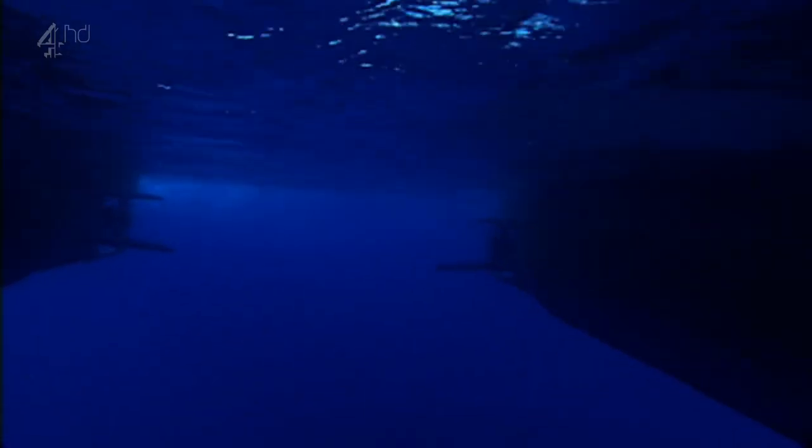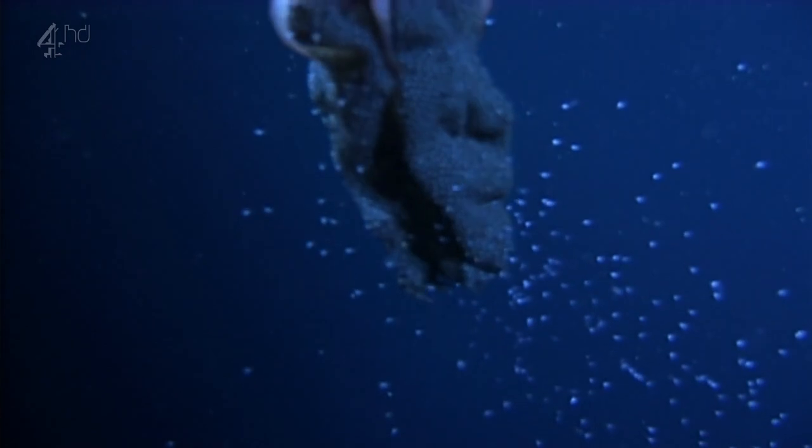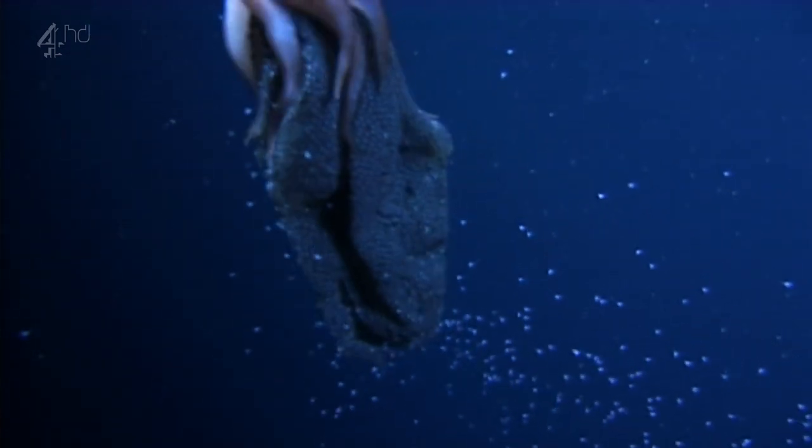Recently, the Monterey Bay Aquarium Research Institute sent an ROV over 2,000 meters below the waves. This is what they saw. In the total darkness, they found a mother squid of a different species, cradling an egg mass of 3,000 embryos.